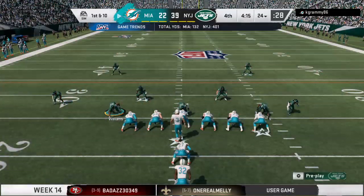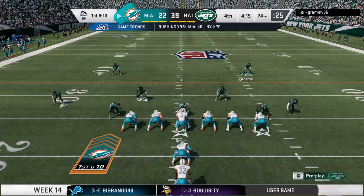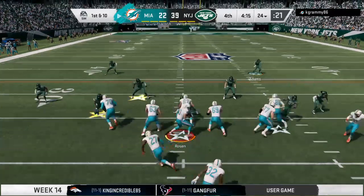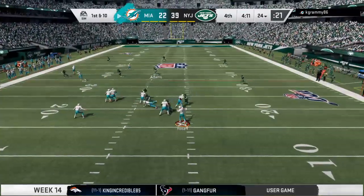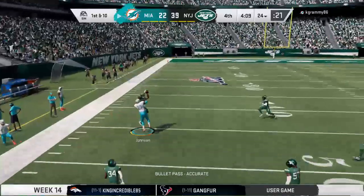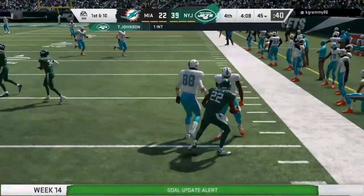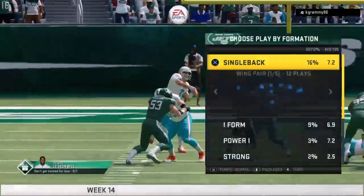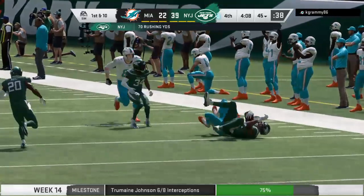The Dolphins at the line, ready for their next drive. Trying to shake off the interception from the last drive. He'll look to throw. Going up top. And my goodness, another interception. Picked off by Tremaine Johnson. And his crew will take over at their own 45-yard line.